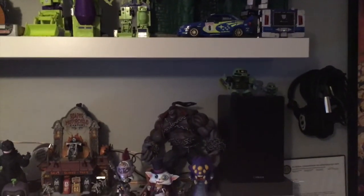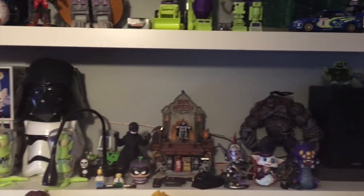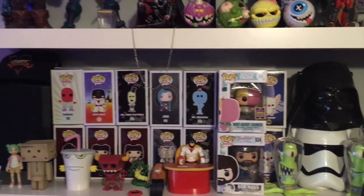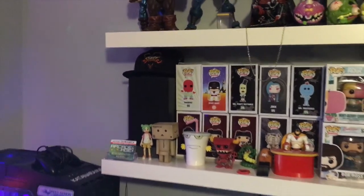And then down here, some other stuff. Some League of Legends figures, Gundam stuff, just random crap, and then everyone's got to have a few Pops. So, got Bob Ross Mint Berry Crunch, some Rick and Mortys.